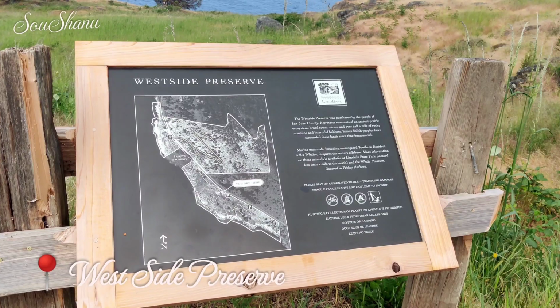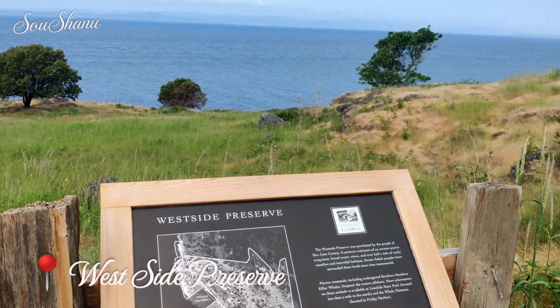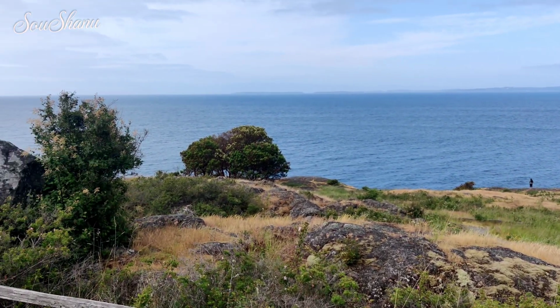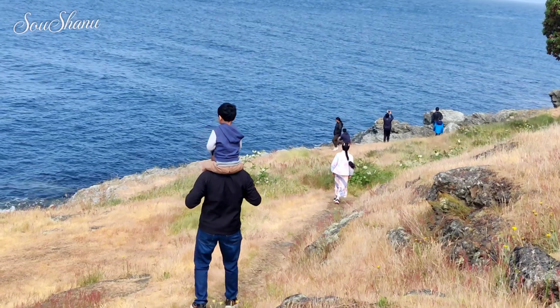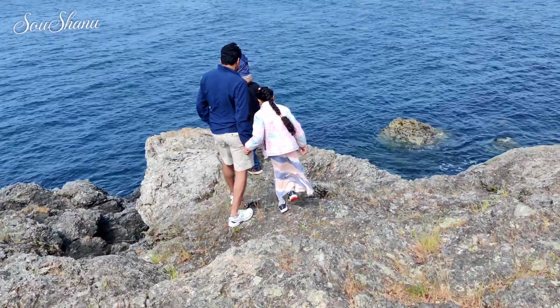The first place we are visiting on San Juan Island is the West Side Preserve. It is half a mile of rocky coastline from Deadman Bay Preserve and Limekiln Point State Park, which is our next destination. It's a trail where we can walk down to the waters.